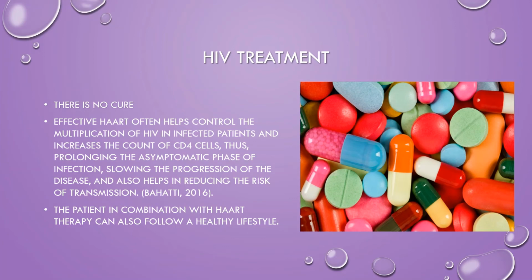The patient, in combination with HAART therapy, can also live a healthy lifestyle. Eating a high protein, high calorie meal, getting plenty of rest, and drinking lots of water can boost the immune system that they have working right now. So the CD4 cells that are still in action.